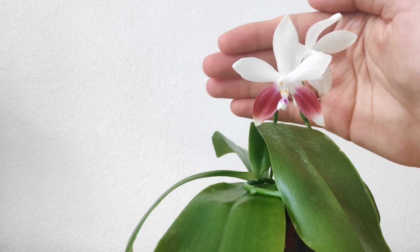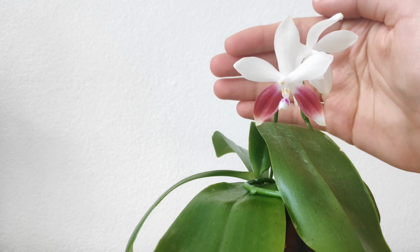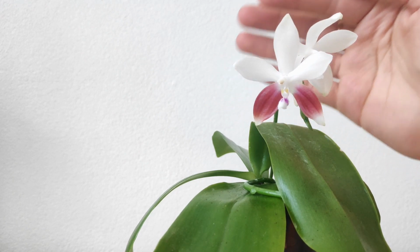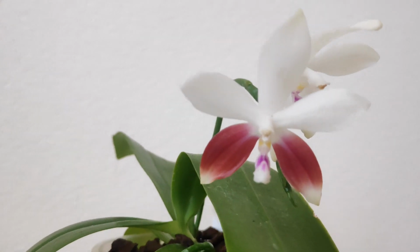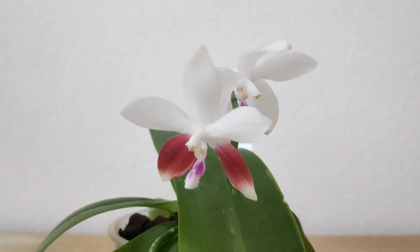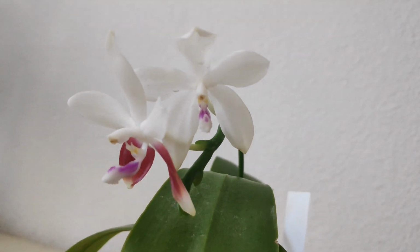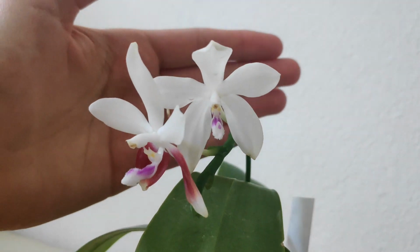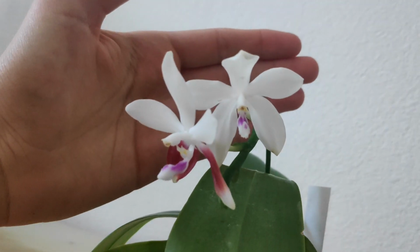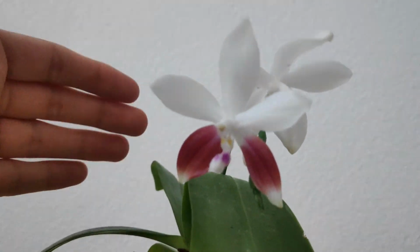So you get these white flowers with occasional fully crimson lateral sepals or petals, or dorsal sepals, just sepals or petals. And that makes this quite special actually. This cultivar, the C1 in particular, has fully red sepals or petals, or almost full. You can see the tips are still a bit white. But others have red stripes or red dots or splotches or half full petals and sepals.